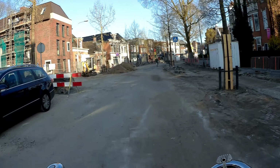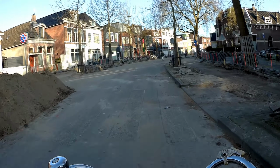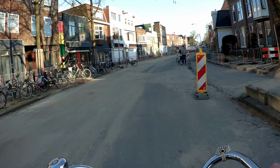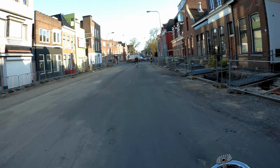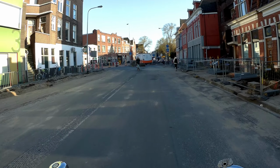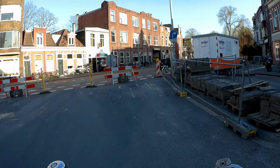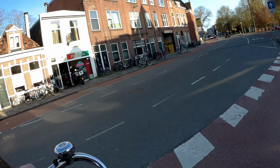Really looks like they ripped the whole road out. Zebra crossing is gone. Gravel everywhere, dust, sand. You name it, it's there. Well, look how to get over here. Past the fence. And then on a normal road, no traffic from the left, no nothing. Let's go.